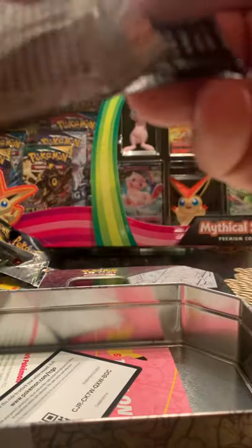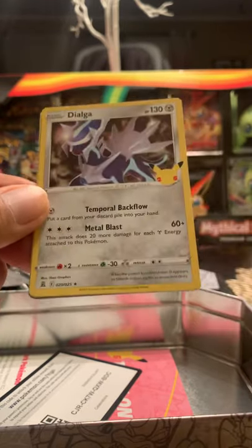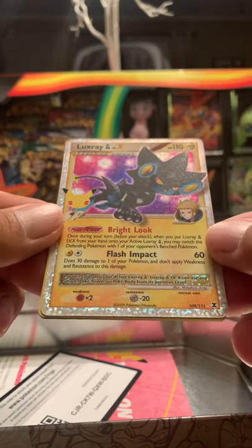Ooh, Lugia. That's a good one. I got a V of her. Well, this is the old school one. It is? Well, they remade it. Well, it is a 25th anniversary. Yeah, so this is the old school one that they remade. That's a nice one. Wait. I think I see Dialga. Wow. Ooh. Luxray.